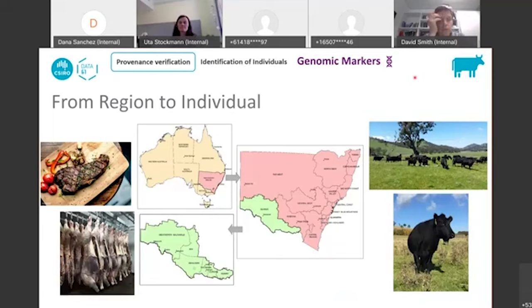So the genomic work that we've been doing again goes back to a beef cattle data set. And now that Uta has demonstrated that region can be identified through biological information, we ask, can we actually zoom into further detail of origin and identify the actual individual that a product has come from? So pre-processing, that is fairly easy with the NLIS, but post-processing, it's pretty challenging. So we wanted to be even more specific about the tools that we might be able to use to do this. And we asked, can we use genomic tools for paddock to plate traceability?